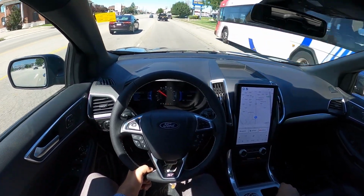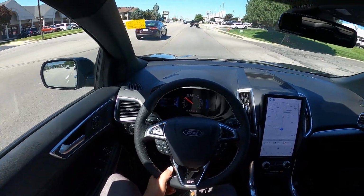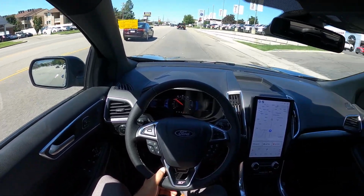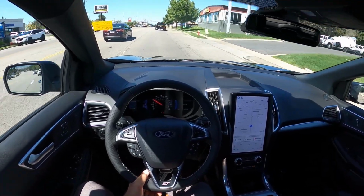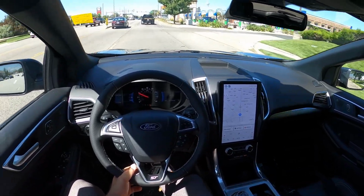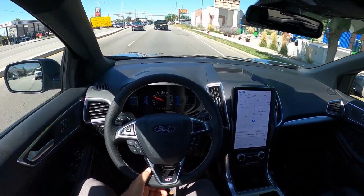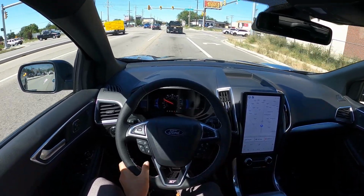Don't know what else to call it, but let me know what you guys think about the Edge ST. In terms of competition, people aren't really making performance SUVs in this segment anymore. Like you have the Jeep Grand Cherokee SRT, that's gone. I mean, yeah, so it's not really much. Maybe it's just the heat, I can't think of anything. But anyways, let me know what you guys think about the Edge ST.